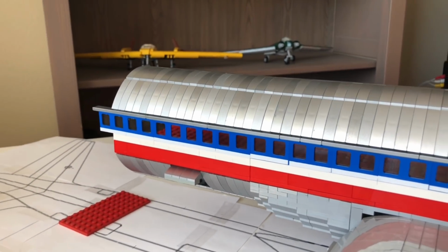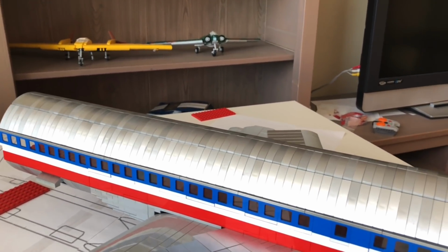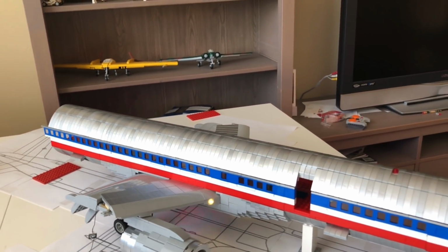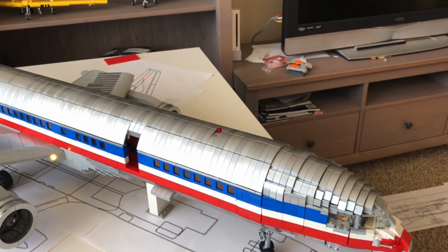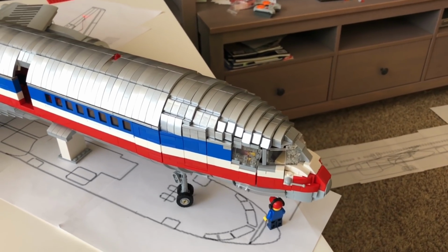So that was extended. That's not really a super substantive update, because that fuselage is pretty easy to just make longer. But the majority of the work, and I finally also did get this light here hooked up, happened up here with the nose.